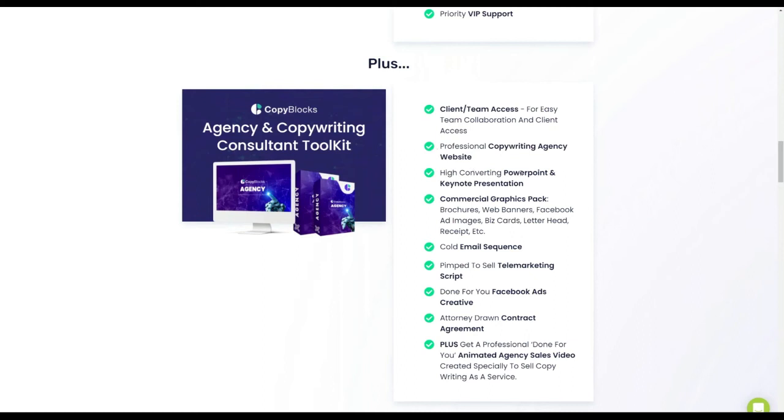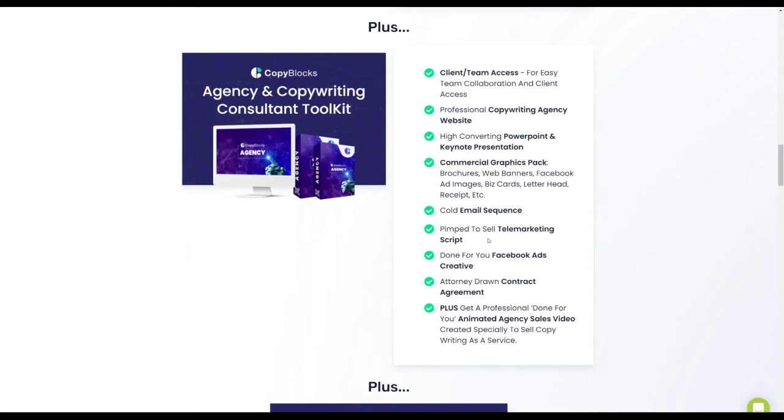Professional website, high converting PowerPoint and keynote presentation that you can showcase to local business clients or any clients for that matter. Commercial graphics pack, so brochures, web banners, Facebook ad images, business cards, letterheads, and receipts, all of that inside the bundle. Cold email sequences if you want to land cold clients. Pimp to sell telemarketing scripts if you want to smile and dial a few businesses. Done for you Facebook ad creatives. Attorney drawn contract agreement. And a professional done-for-you animated agency sales video created specially to sell copywriting as a service.